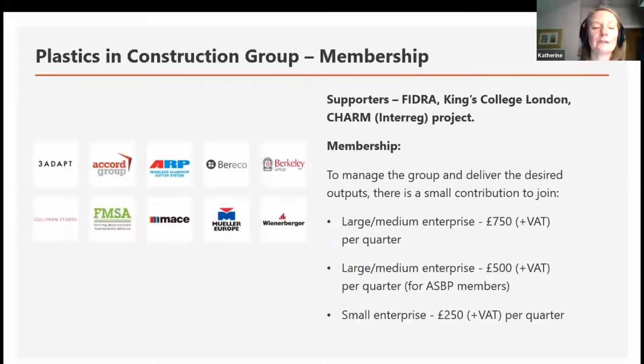Just to say quickly, these are the members of the group. I said we were across the supply chain. I won't go through them all, as I haven't got time, but they've all very much helped with the guide, and are very much engaged in all the activities we do. And there is a small membership to be part of the group, so get in touch if you'd like to become more involved.